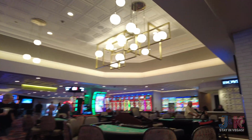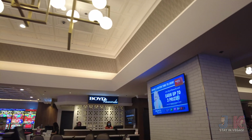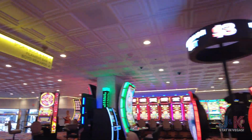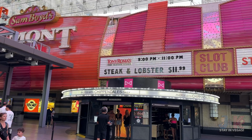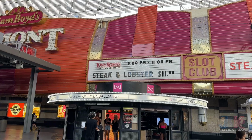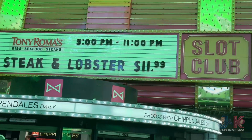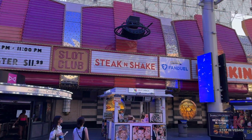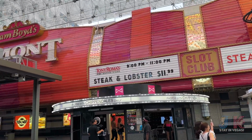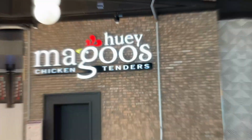And then over to our right-hand side is the Boyd Rewards. Make sure you get a card because the Boyd Rewards will continue on to a lot of different properties that Boyd owns. Here at Sam Boyd's Fremont Casino, they still have their special at Tony Roma's steak and lobster for $11.99. That's a good deal in expensive Las Vegas. They've added, of course, Steak and Shake, as you saw in the video. They got the FanDuel and Dunkin Donuts Fremont Hotel and Casino just right here on the Fremont Street Experience.